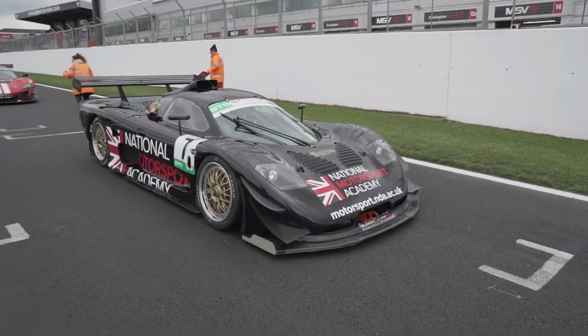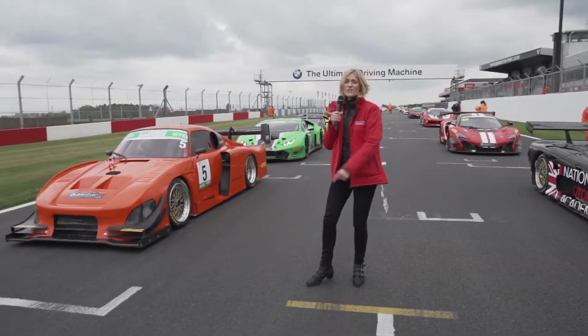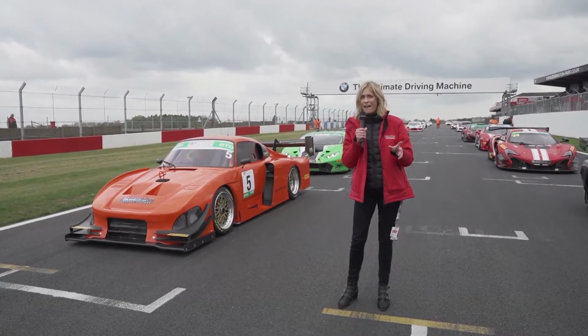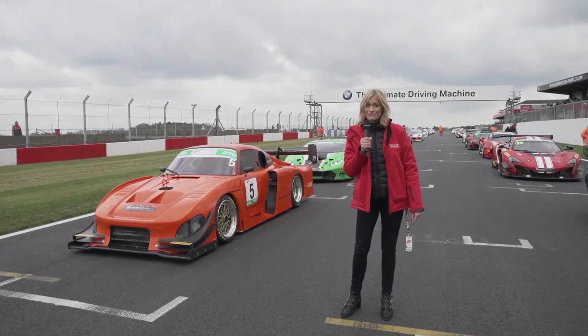Race number 3 sees the Mosler up front alongside the distinctive orange Porsche of Richard Chamberlain, who's on pole. Now, he's had a great result so far, but how's he going to fare if this race runs the full time? We're going to find out.